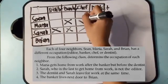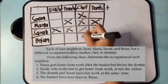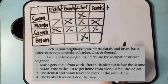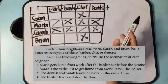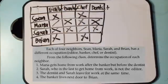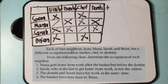Then, we cross out this one, kasi meron na tayong chef. So, si Maria ay editor. Yan, kasi puro cross na yan. So, i-cross din natin yung editor kay Sean at saka kay Brian.